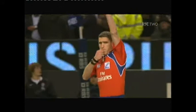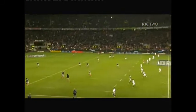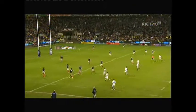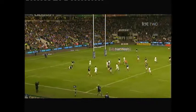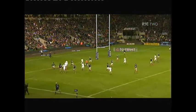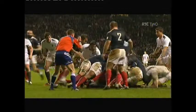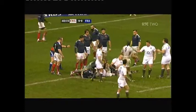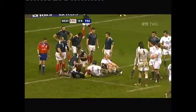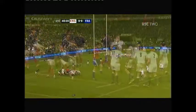Toby Flood waits, George Clancy blows the whistle, and away we go. Yashvili, oh, charged down there by Tom Palmer. Down on it goes Uge. Is this the error? Uge right at his line. And the whistle sounds. It's going to be a scrum. Well, that's a start that England could only have dreamt about.